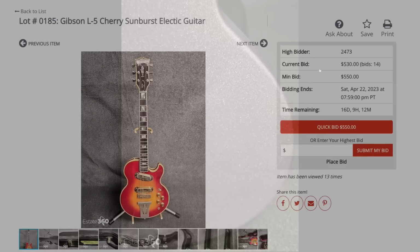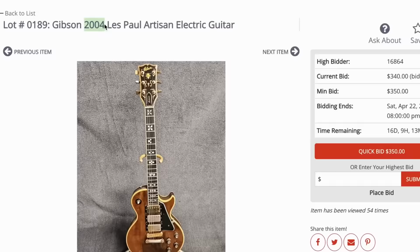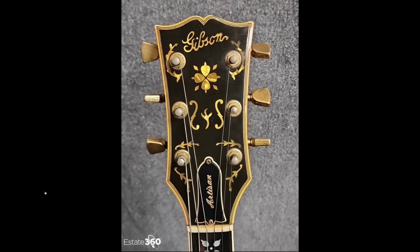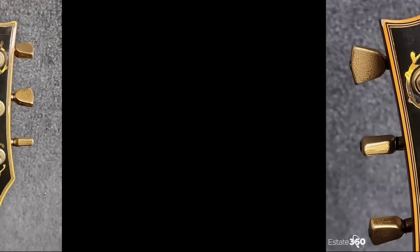Here's another one of those boo-boo guitars. 2004 Les Paul Artisan. Nope, that didn't happen. This one is from 1977 with a leading 06 on a decal. So who knows, maybe that error will help you get a better deal on this one, but it looks like our finish has heavily yellowed on this one, which isn't necessarily a bad thing.